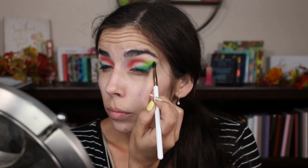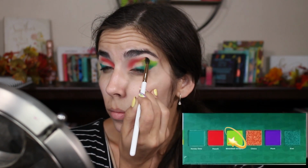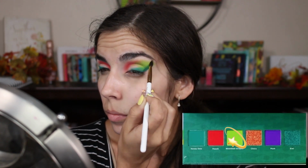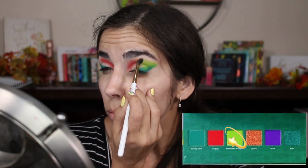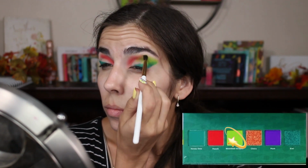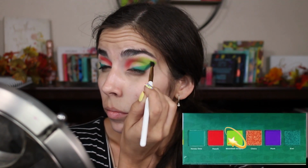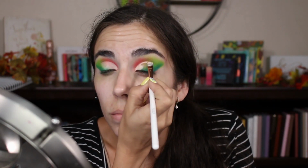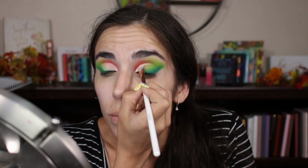Next up with that green, it's a very soft color, but it still does a great job blending and giving me the look that I was going for with this shadow. It's a really great transition shade. If you're wanting it to stand on its own and really pop, it doesn't do that as well, but it works really well, as I said, as a transition shade. So after that, I'm just going to cut my crease with a little bit of concealer, and then we're going to go on with the shimmer shade, which is that Chico in there.